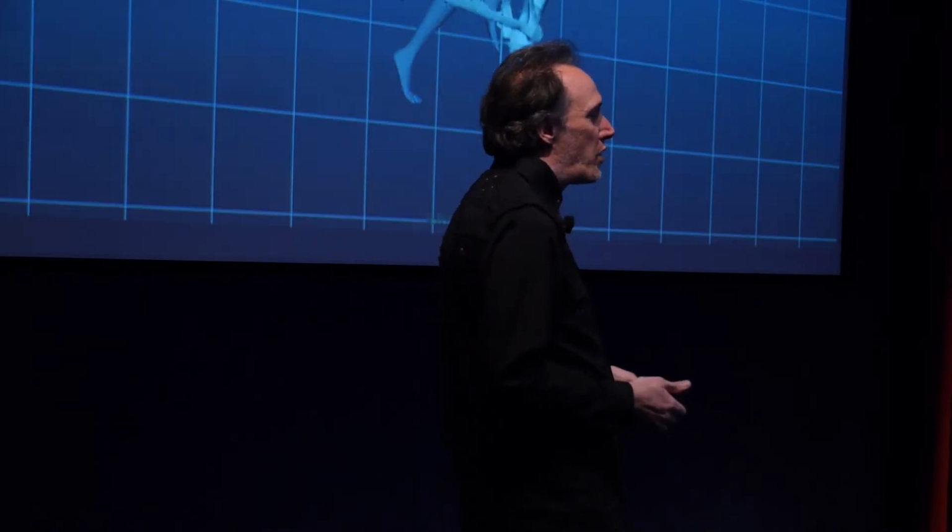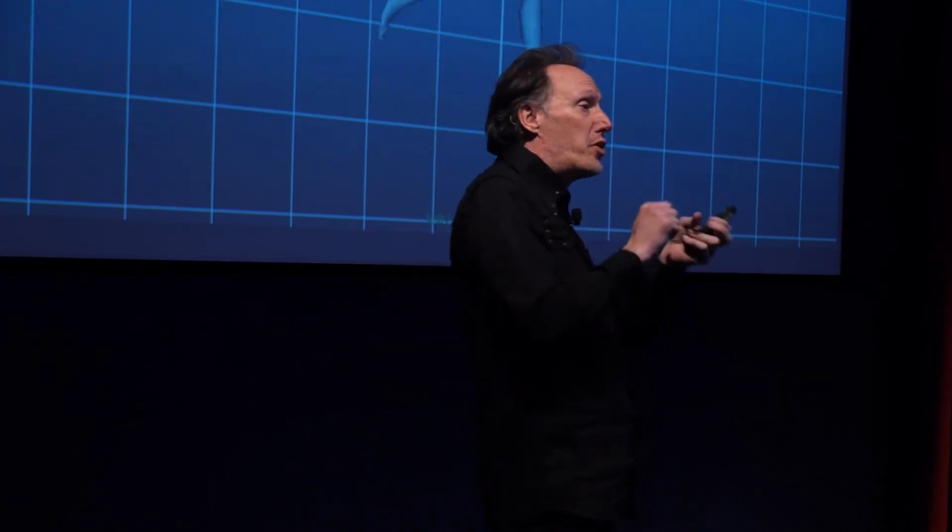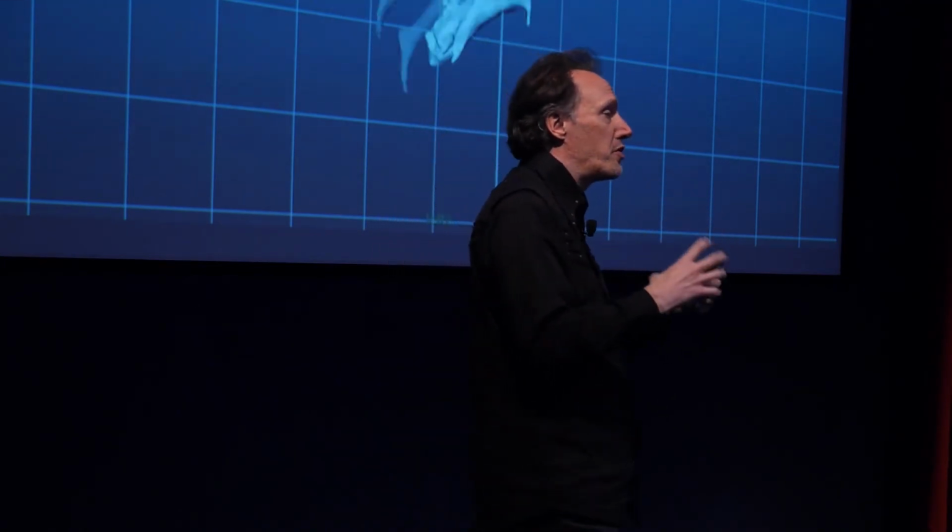But the nice thing is once I had the casts, I could bring those into the computer, and then I would take each of the digital representations of the women and pose them inside of the cast. So I knew exactly what the pose was going to look like.